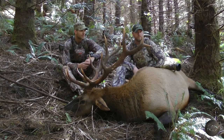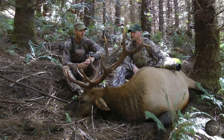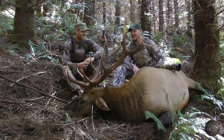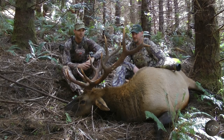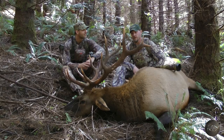I had Corey set up just in case he wasn't quite the bull I wanted. Would have been a 10-yard shot for you. Yep, he came in on a string right to that call. There was no hesitation in him. He was not messing around. He wanted action, so we gave it to him. Come charging right in.